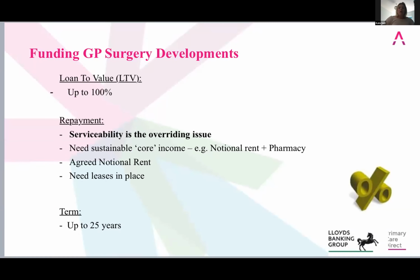So just to give you a quick overview of some of the key points that we would look at in terms of funding for GP development. A lot of the things that I'm going to talk about today are still applicable in terms of large-scale refurbishment, and indeed the principles are still important for general funding for GP surgery. So we can look at up to 100% loan to value, or loan to gross development value. On occasion, we can increase that to 105% in very specific circumstances.